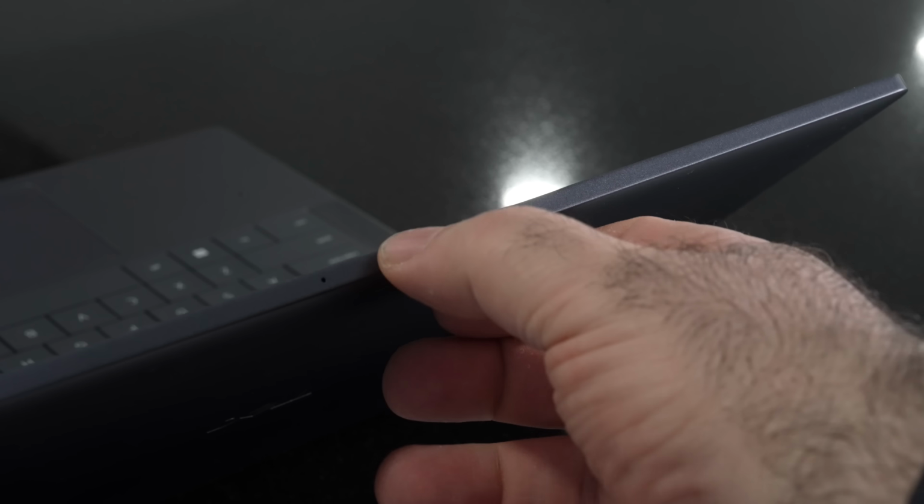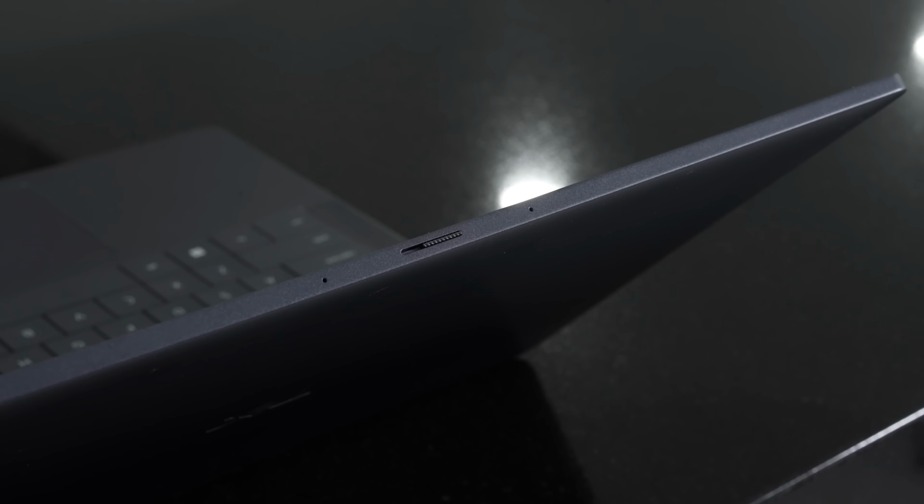What do you think about the video quality, and what do you think about the audio quality? And I like the fact they put a shutter switch on top of the lid above the camera for more security and privacy. Again, let me know what you think in the comments section below.